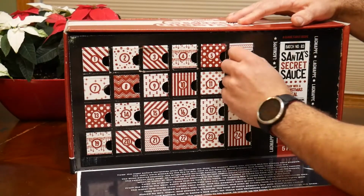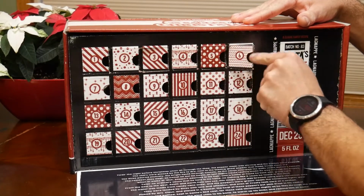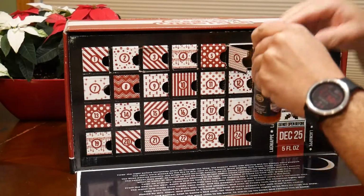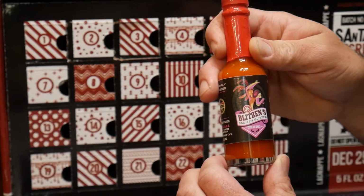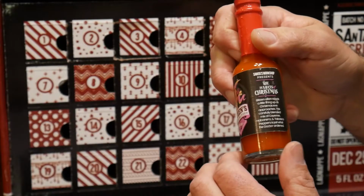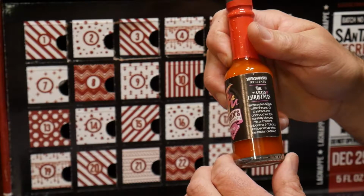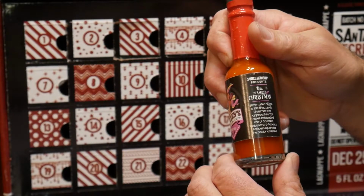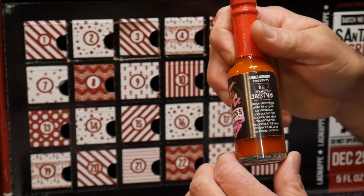So let's go ahead and open that up. Okay, for number 6, we got Blitzen's Mouth Blitzer Extra Hot. On the side here it says, Blitzen often needs a little firing up as Christmas Eve approaches. This carefully blended mix of cayenne, habanero, and Tabasco pepper is just what the doctor ordered.